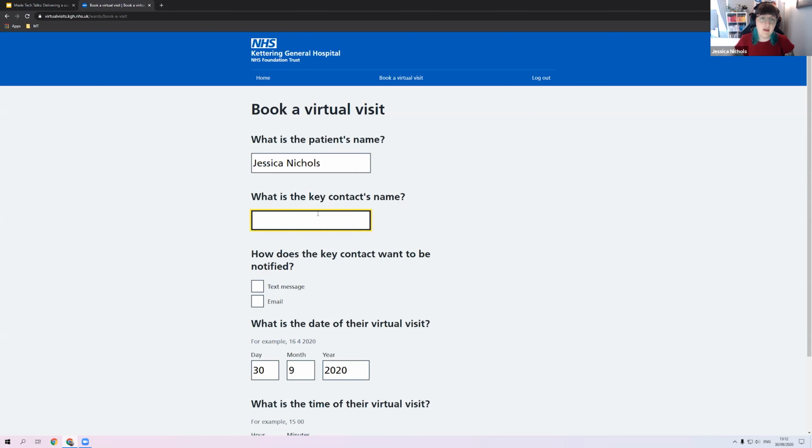In this setting, a key contact is usually displayed on a patient's records, and it's their loved ones or their family or their friends or their partner, but the individual who the patient trusts most in the world. Let's just say that's Laura for this example.